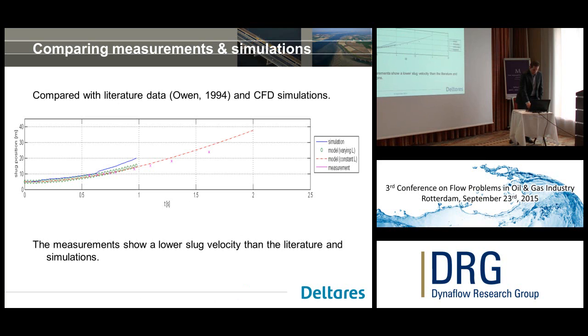So first thing we did is to look up literature and do CFD simulations and look at how we compared to the other ones. This is an image that I copied from a colleague of mine, and what you actually see here, the pink line here, that is my experiment. Red line and green line are two numerical models coming from literature, and the blue line is a CFD simulation that we did using Star-CCM+.